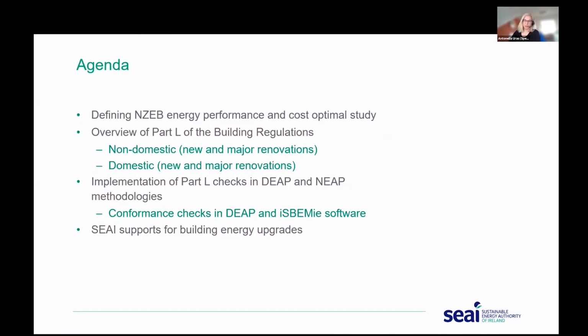So I'll start with a short introduction on the NZEB standard and its definition in the regulations. We'll then go through an overview of Part L of the building regulations for both domestic and non-domestic and for new building and major renovations. We'll look at the implementation of Part L conformance checks and finally SEAI's role in providing supports for building energy upgrades.